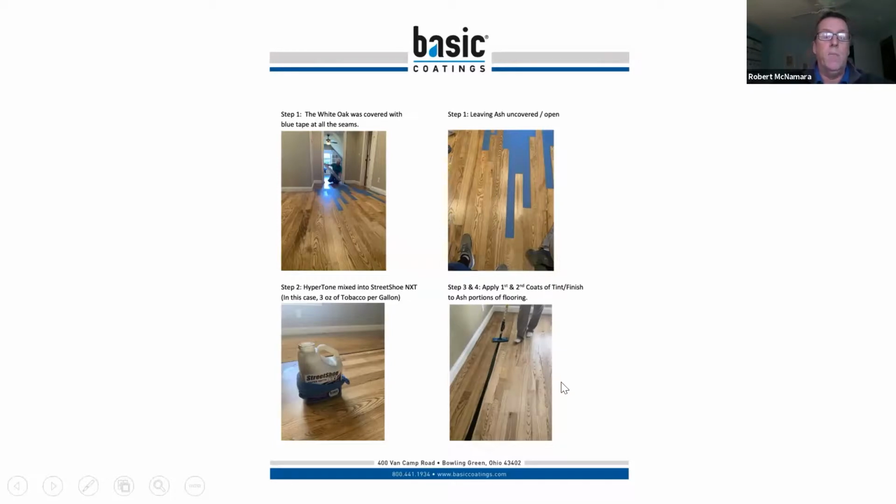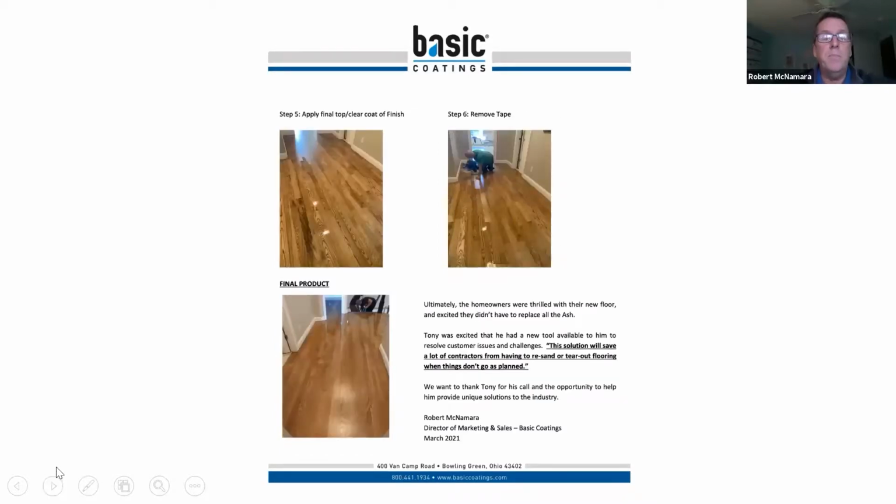So that room not only was the extent of the hallway, but that ash actually went into the bedroom too. So this is a picture of the bedroom that he's doing. So he actually had 2 rooms that he had to save. So you go to the next slide. And once he put down the 2 coats, he put another coat of clear finish on the top, pulled up the tape, and then the floor looked great.